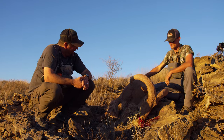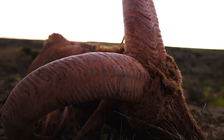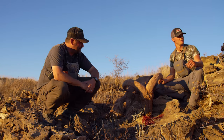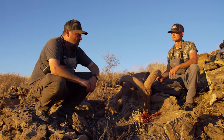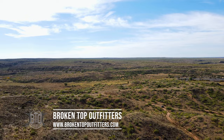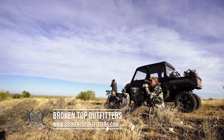This opportunity was awesome through Broken Top Outfitters. There's a lot of tags like this. Bob and I talked about it and I couldn't pass it up. So New Mexico, private land, right? We got great tags. If you're interested in something because you don't have enough points to draw, or you don't know where to draw, or you just want to put something solid on the schedule, just reach out to us. I would say early. Don't wait, because everything we have gets taken up really fast.